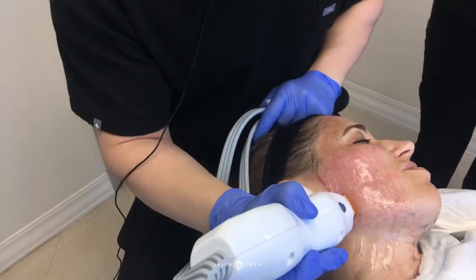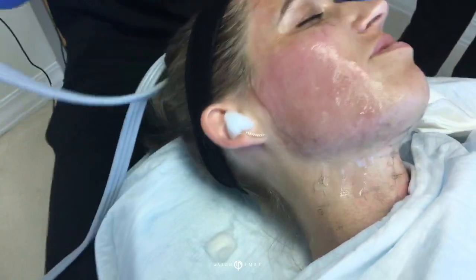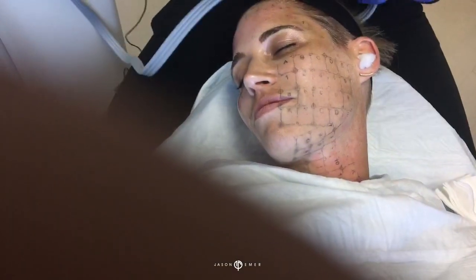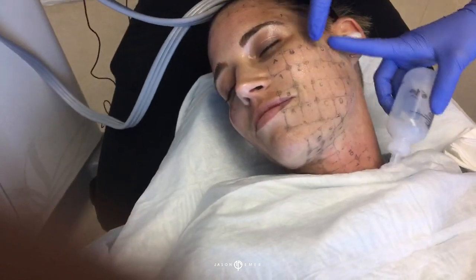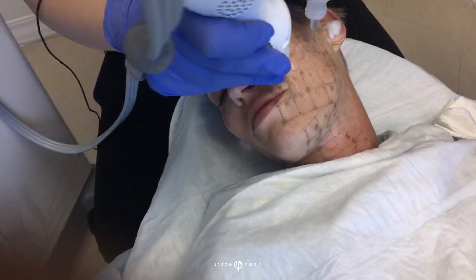So this is perfect. You see this perfect diffuse redness? That was great. So now let's turn to the other side. You can now see the grid, which you couldn't see before because we put all the gel on here. The grid has squares and circles. Go ahead, give me lots of gel, and we follow those squares and circles.